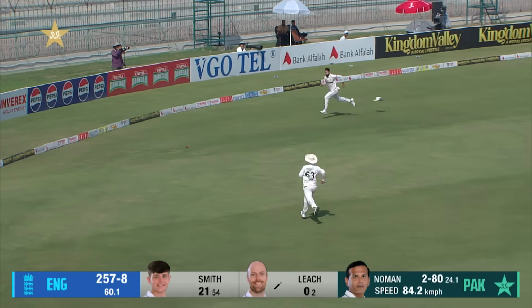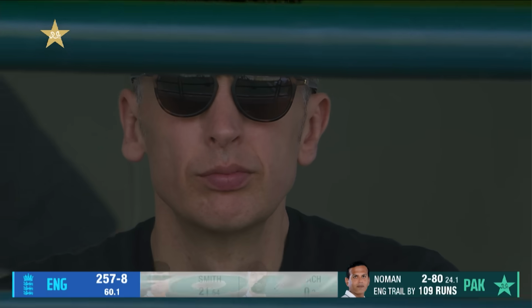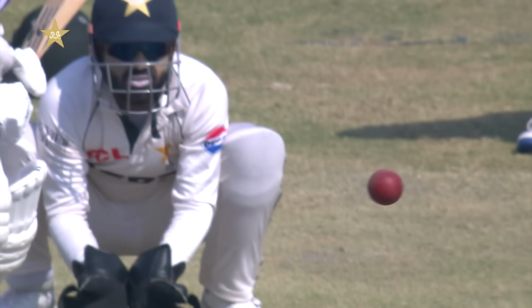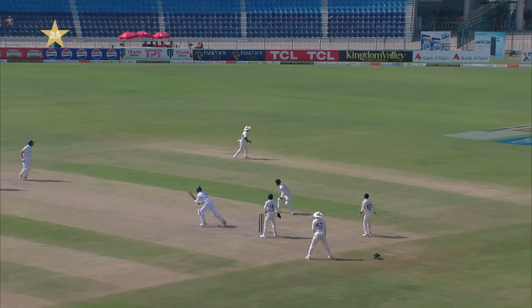Good shot from Leach, sweeping with the spin and in front of square. This could be the angle that he can manage a little better compared to the off spin. Flighted delivery, looking for a lot of spin out of the rough. Not to be. It was a very good smash.